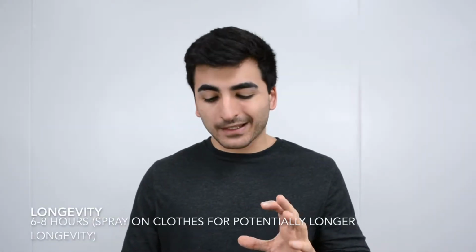In terms of longevity, I'm expecting this to be somewhere around 6 to 8 hours, just because Mancera fragrances in general, from my experience and what I know of how they make their fragrances, usually tend to last, and they're strong fragrances. Though this doesn't have oud, which is a very strong ingredient that usually pushes fragrances very far into the longevity range, or rose, which is a very strong note as well, I'm expecting this to be on the milder side of longevity. So 6 to 8 hours is probably a conservative range of time that I can expect this fragrance to last. In regards to projection, this depends on how many sprays you use and if you spray it onto clothing.